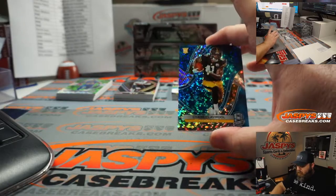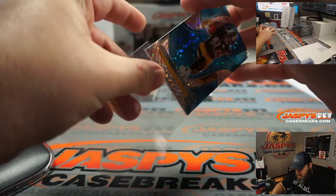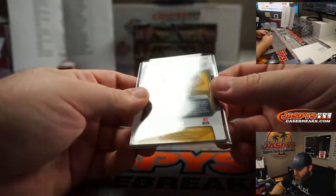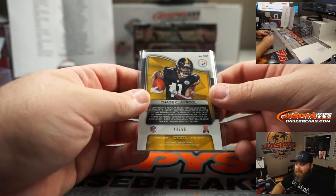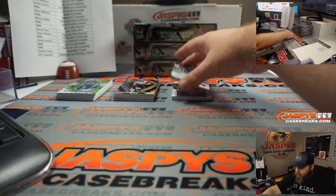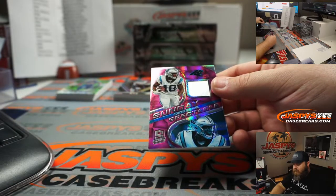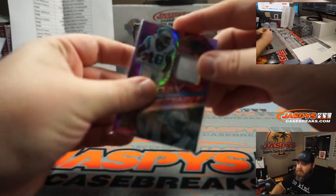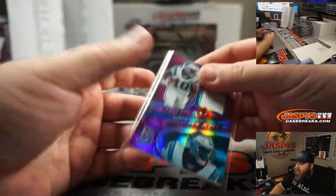Chase Claypool for the Steelers, random number block. And that is 43 out of 60. Spot 3, Rashid Grant. Congrats, Rashid. Sunday Spectacle Relic, Curtis Samuel for the Carolina Panthers. And Steve Locke. That is numbered 7 out of 25.